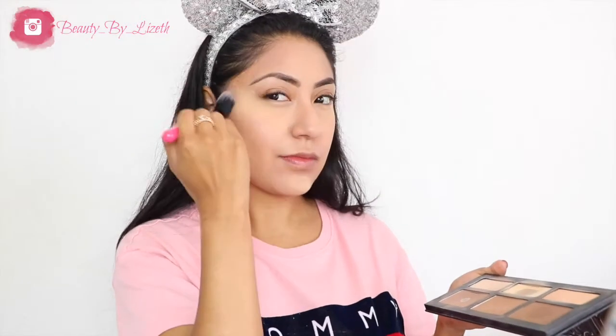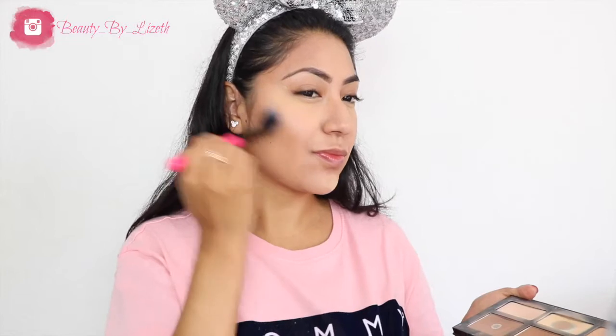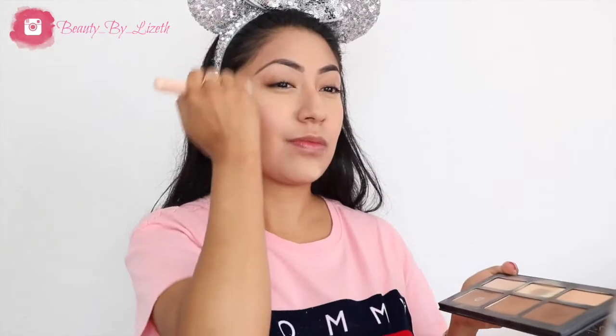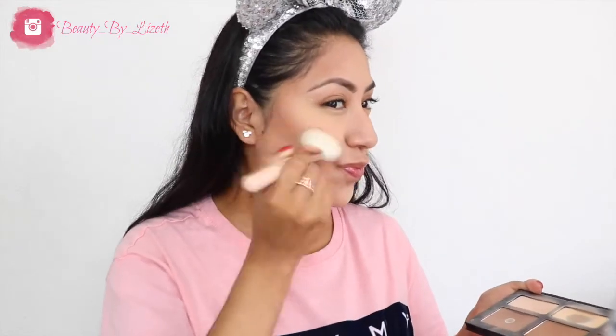I'm also going to be placing this on the temples of my forehead. Using this brush, I'm able to go really into my hairline and then also around my jawline, exactly where I want it to go. And now I'm just warming up my face with this Zoeva brush, just to give my face a bit more of a bronzy look.